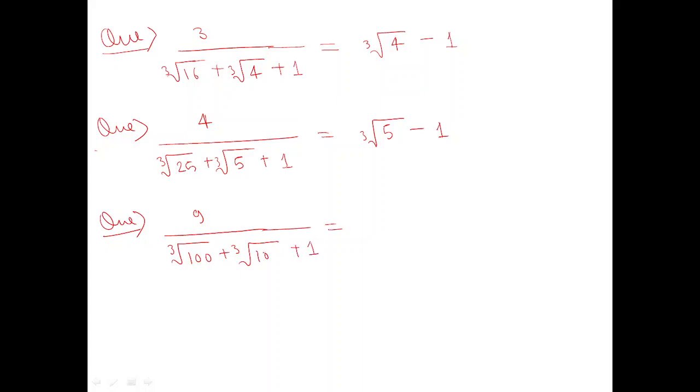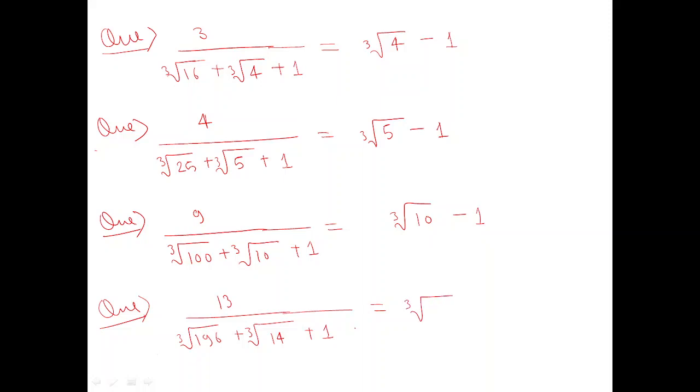9√100 + 3 10 + 1. व्हाट इज द आंसर? एन इज 10, 10 का होल स्क्वायर 100, तो क्यूब 10 - 1, 10 - 1 इक्वल 9. सो 13√196 + 14 + 1, 14 का स्क्वायर 196, एंड 14 - 1 13. सो यहाँ पे एन हो गया 14, वी आर अप्लाइंग हियर सेम फॉर्मूला. ओके, सो हम इसको सॉल्व कर दिया.